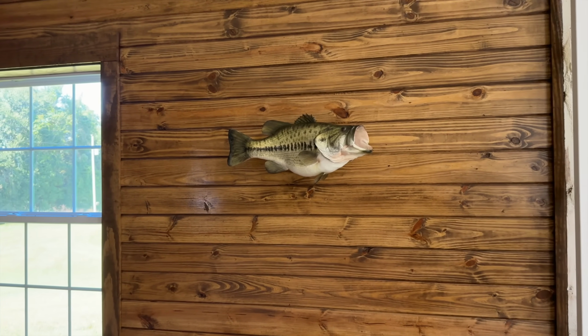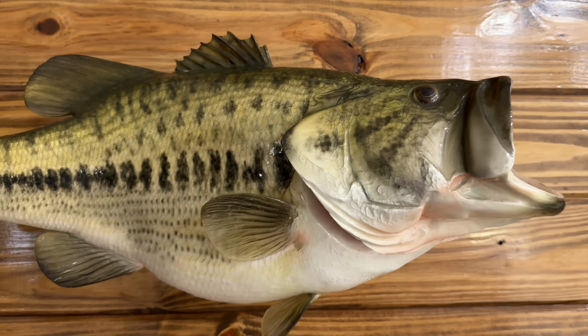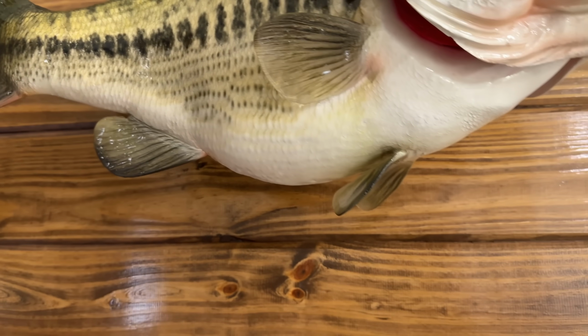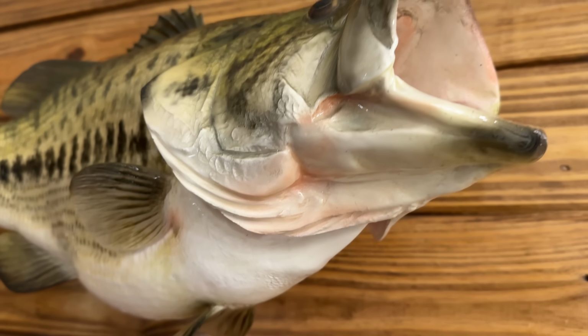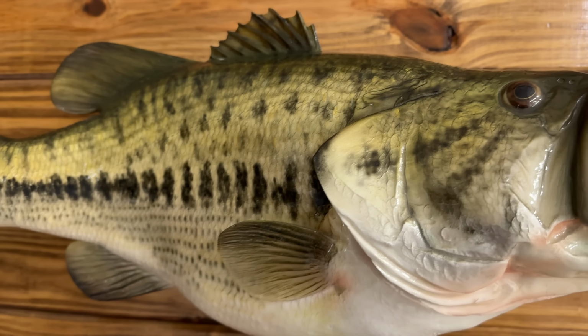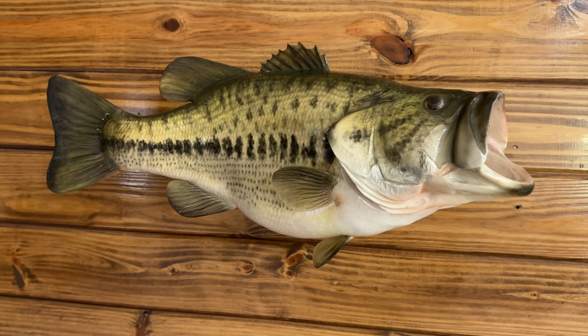So I just got one of my bass replica mounts back from the taxidermist, and I wanted to show all you fishermen out there that at this day and age, there's never a reason to keep and kill a fish to get it mounted. Because like I did with this replica mount, you can take a photo and the measurements, and a taxidermist can completely recreate that fish. So release that fish and let them grow older, as these replica mounts are the way to go.